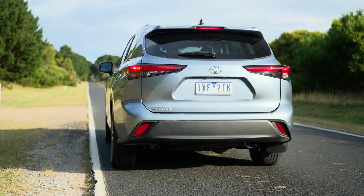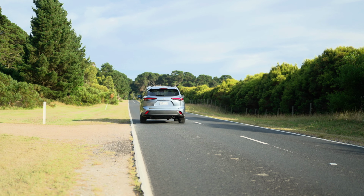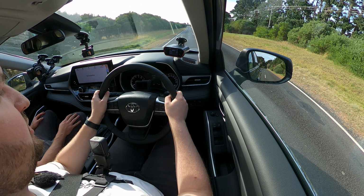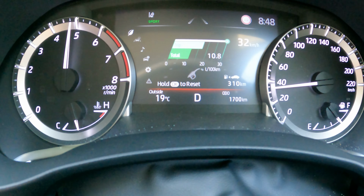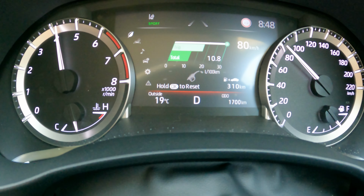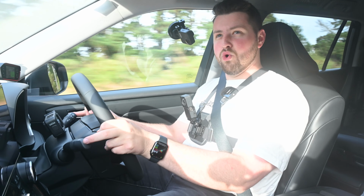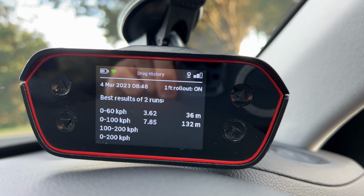Oh yeah. All right, bro, we're gonna brake boost, launch it. First, we're gonna put it into sport mode though, and let's do it. Oh gosh. Come on. I love turbos. Oh, here we go. Come on, baby. Come on. Ooh. 7.85. That's pretty damn good.